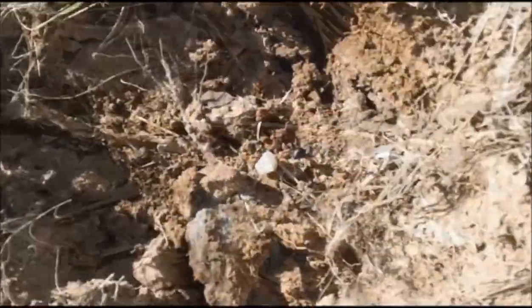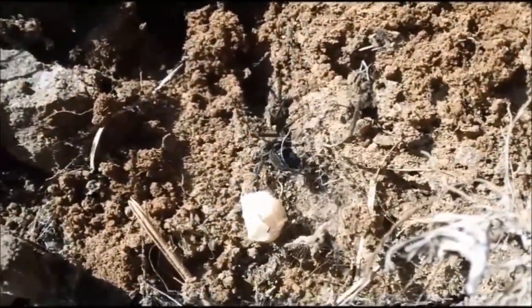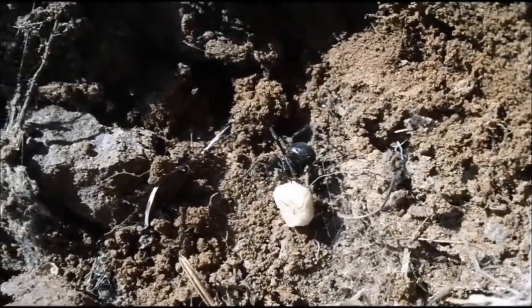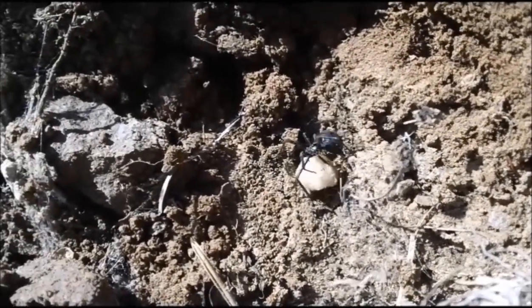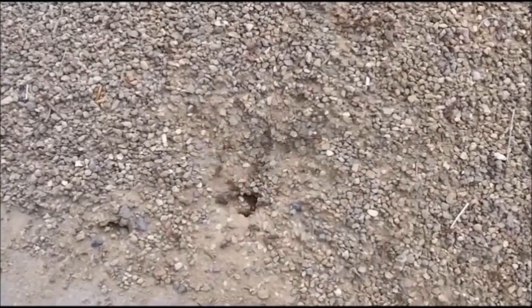Looking under rocks and logs can be rewarding, but it can also be dangerous. You never know what you'll find. These harvester ants are okay to eat, but because they have a painful sting, I would prefer to cook them first.